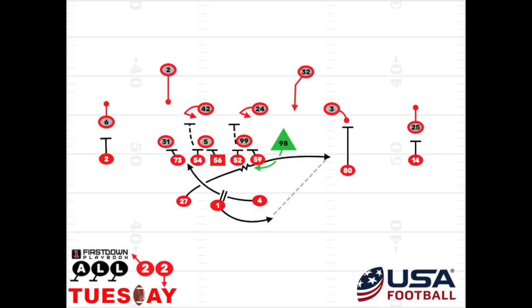Very similar set. The run game is essentially the same look right here, though I do think this is definitely a called flat screen. But again, the effect on the defense: you saw the last time 98 felt like initially they were trying to read him. He makes that block easy for 27 on the split flow. Now you see this time he's going to come flatter and think, all right, I've got to take on his blocker. And the blocker essentially just slips him and goes flat down the line.